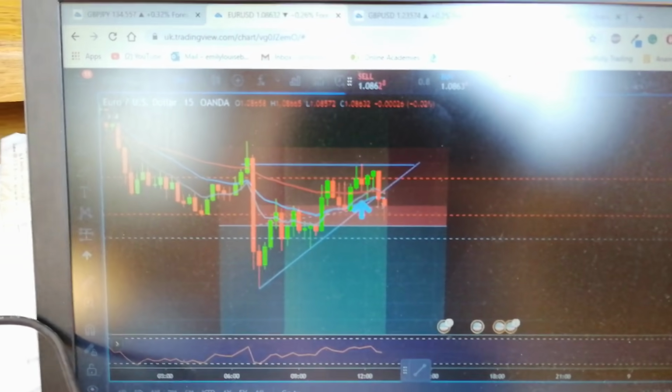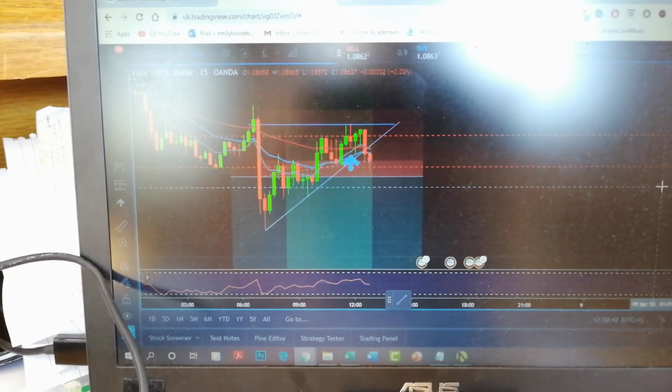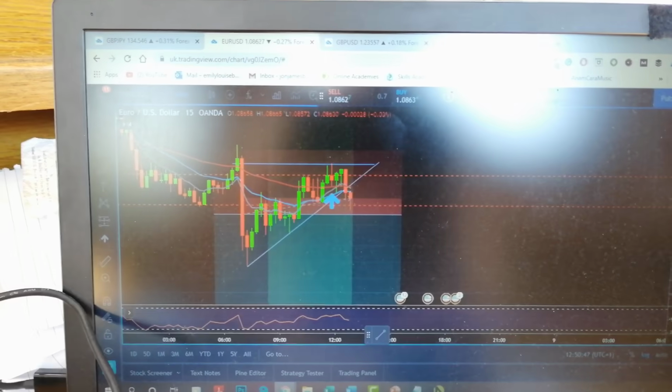So in this instance I did cut my loser short. It may be backfiring on me, but that's okay. I can take that, that's fine. I'm just trying to learn what I can from these experiences.